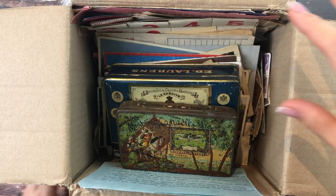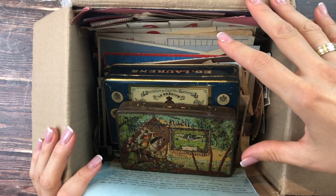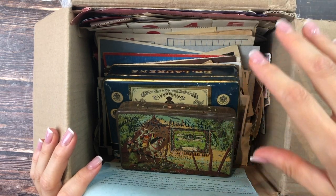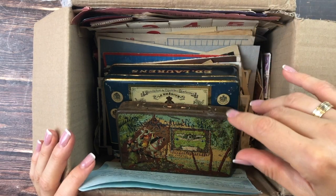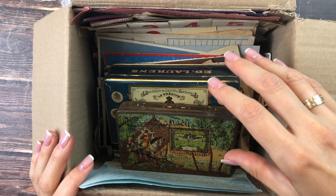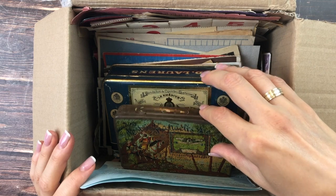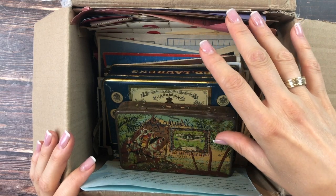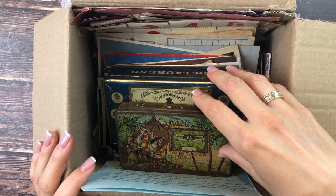So this time Sharika challenged me to create 50 tags using the items she sent me in this box. And these are the rules that she gave me for the challenge. I have to use a little bit of everything that's in here. I can use my tools and fabric and paint if I want to. I cannot use any of my own paper goodies. This is really difficult. And I have 30 days to complete the challenge.